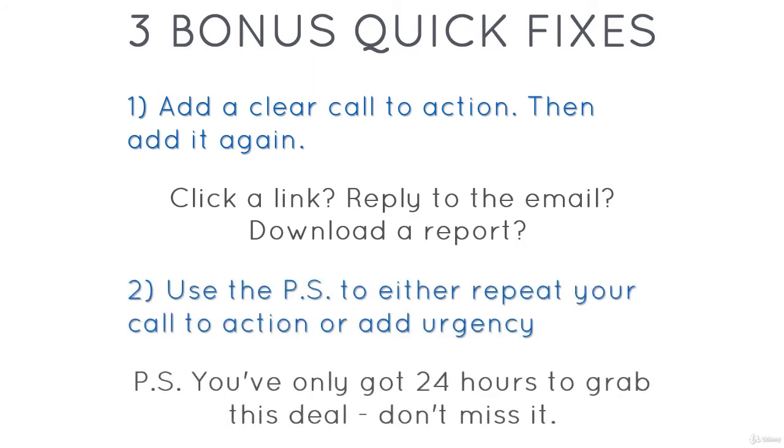2, use your PS. This is a good place to repeat your call to action or to add some urgency. So you could put, PS, you've only got 24 hours to grab this deal, don't miss it. That sort of thing.